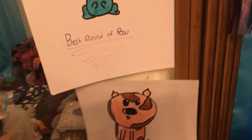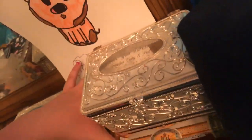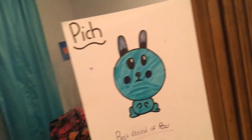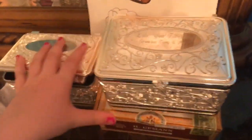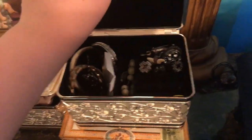Two drawings I drew. Pitch, the best friend of Pal, and Pal, the best friend of Pitch. So Pal the pig and Pitch the bunny. Which I realize now what's happening with Pitch and Pal and Bunny. Pitch is a bunny, but listen, it's fine, it was innocent. I just wanted them both to be P names, and it was Halloween time, so I thought Pumpkin Witch Pitch. Okay, and then I have my Julie box with these for Christmases for my grandfather, the year that he died.